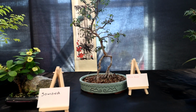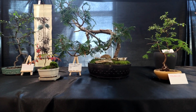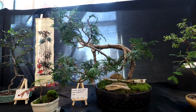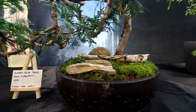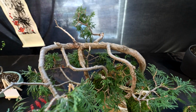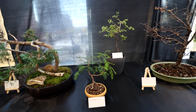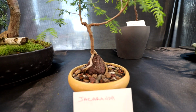Very interesting. And here is an eastern white cedar with a staghorn sumac as the accent plant. Yeah, a very twisty cedar. Bit of a landscape underneath it. Wow. Here's a jacaranda. Very fine foliage on it. Beautiful color pot.